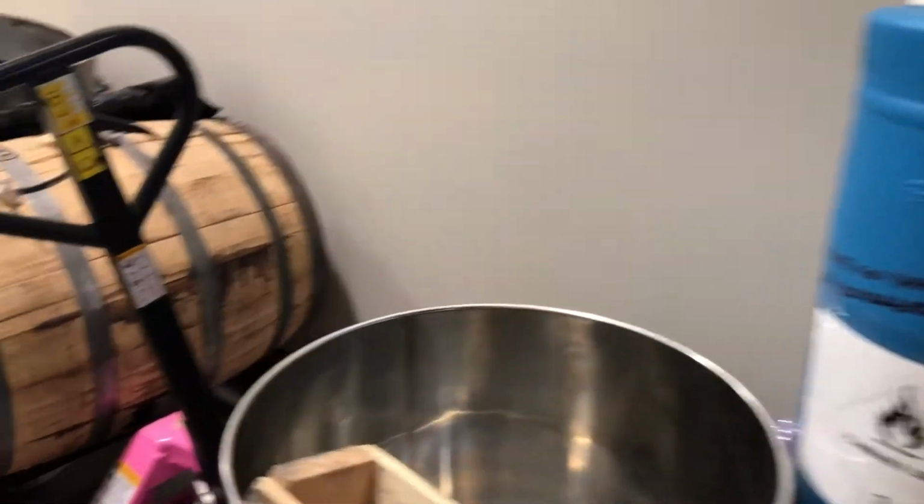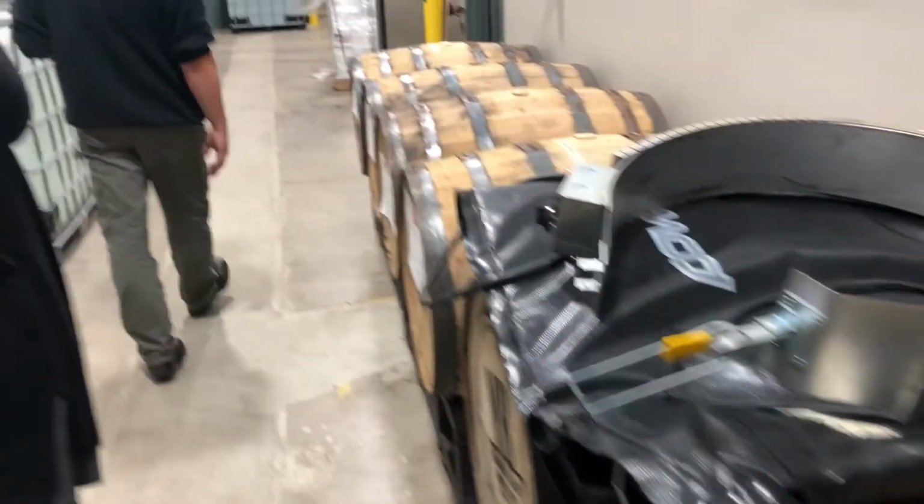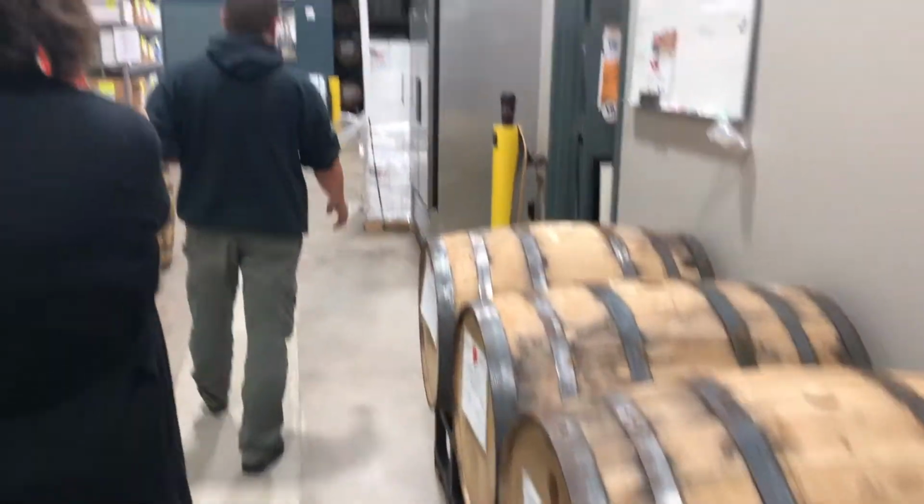Incredible. So these drums are all honey. We do a lot of work with honey. We do a honey spirit, which is essentially distilled mead. So that's what's fermenting right now.